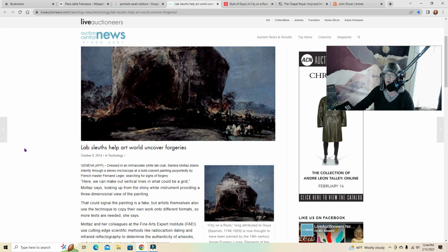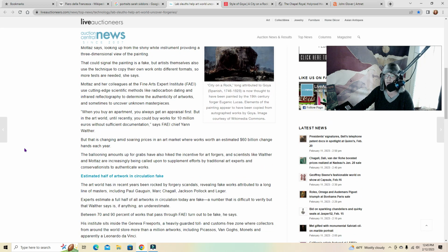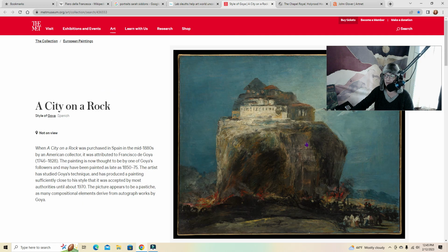This is about a forgery that was attributed to Goya, and Goya didn't do it. There's a whole story about it, and you can read the story. This is a better picture of it.